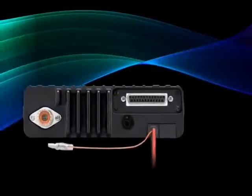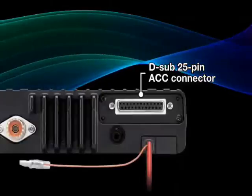A D-sub 25-pin accessory connector is included for extended features like GPS and PC-based applications. Third-party vendor devices and applications can also be utilized with this connector.